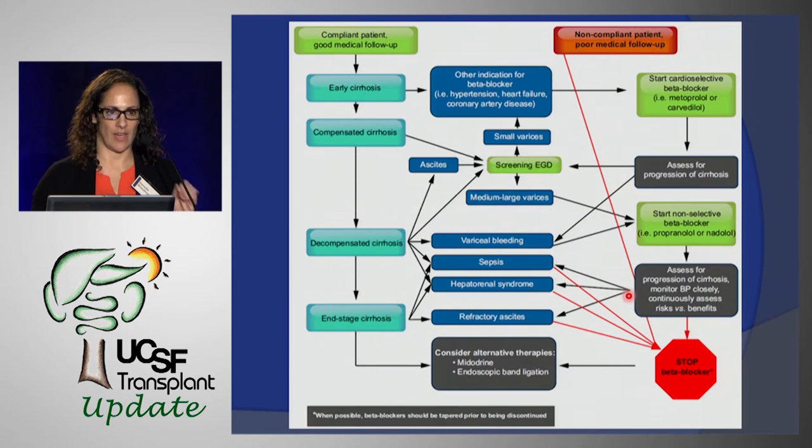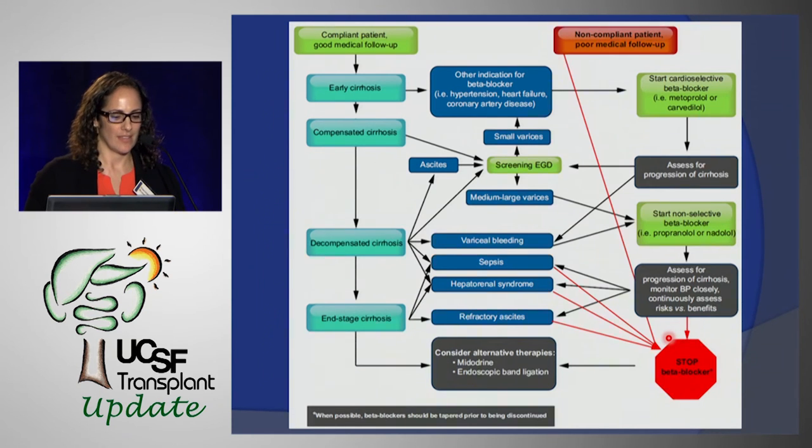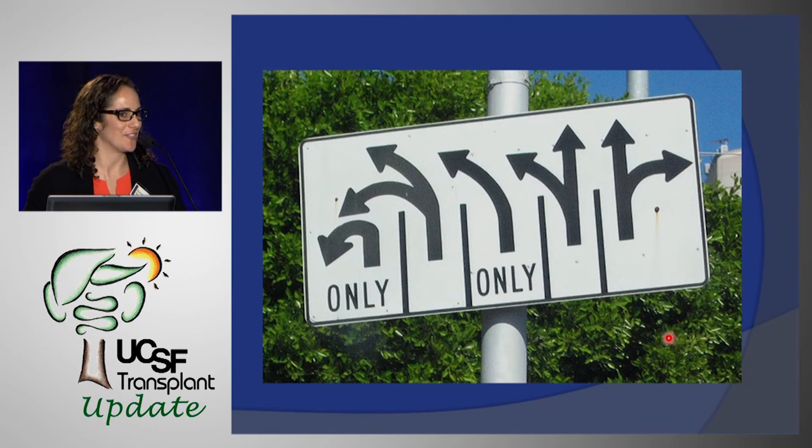Again, remembering you have to keep reassessing the patient every time you see them, and I think you can't think about, okay, once on a beta blocker, always on a beta blocker. And as they're getting sicker with episodes of sepsis, hepatorenal syndrome, refractory ascites, we do want to think about stopping the beta blockers. That being said, I know it's very confusing, and this is that wonderful sign that's in between Mission and Van Ness.